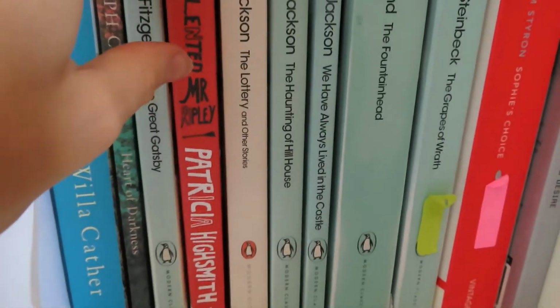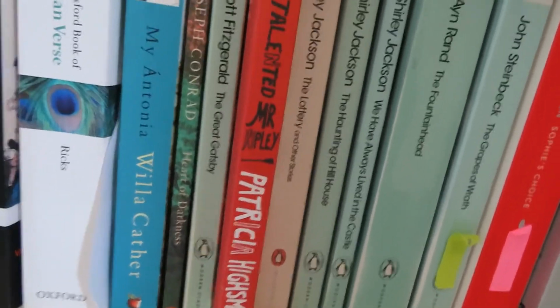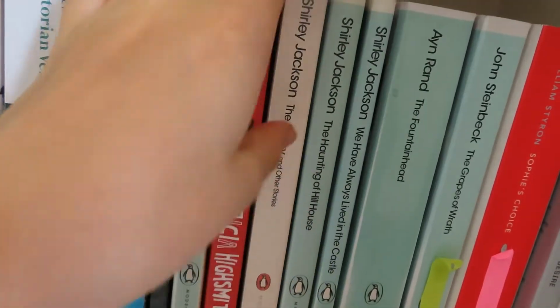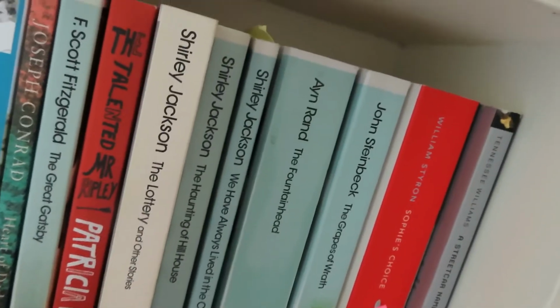I read this one because of Paradise Lost. I know it's not to do with it, but I was reading around ideas about Satan being a sympathetic character in Paradise Lost, and I just thought, well, I'll read this one as well and just see. Bought this one yesterday at a bookstore.